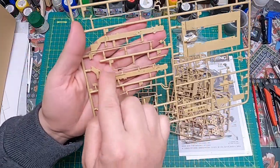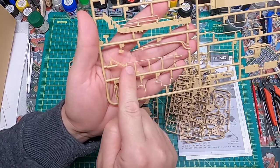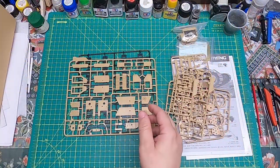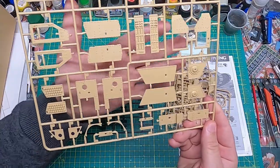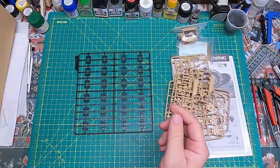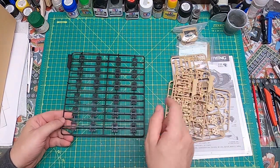So this is the frame for the engine carriage. Look at all these linkages. Yeah, very fine pieces. Very nice. Now, this kit does not come with a cutaway hull. It is a solid hull, but I do have a plan as to how I can open this thing up for display, which I'll talk about in a minute.